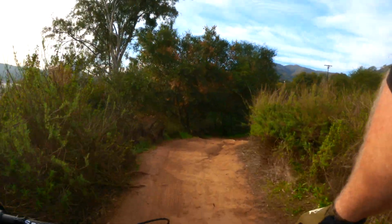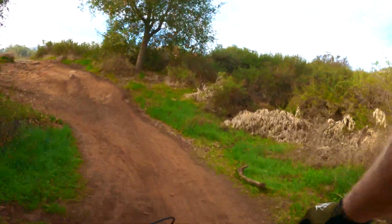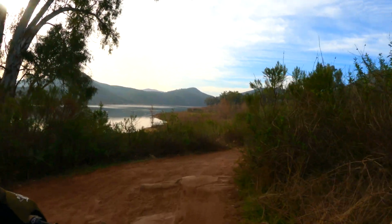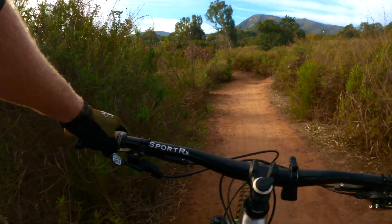I would call this section of trail, I used to say would be intermediate. I'm gonna downgrade it to beginner because all of the stuff that made it semi-challenging is gone. It's a shame.